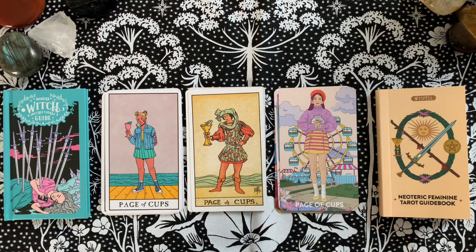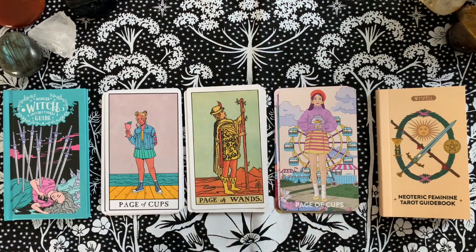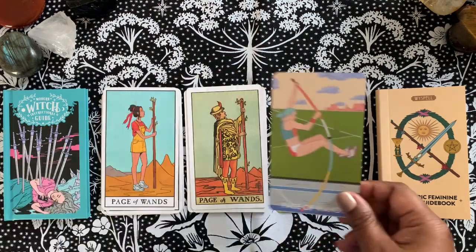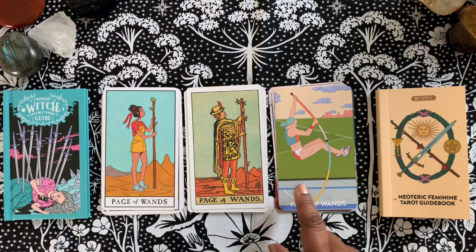I love this card. I think she looks like Emily in Paris. Page of Wands. The Modern Witch stays very close while the Neoteric strays just a little. I like the movement in this card, and she is like a Page of Wands. Actually, I guess this Olympic sport probably takes a lot more training and calculation than a Page of Wands would ever do, but I like the way it looks.